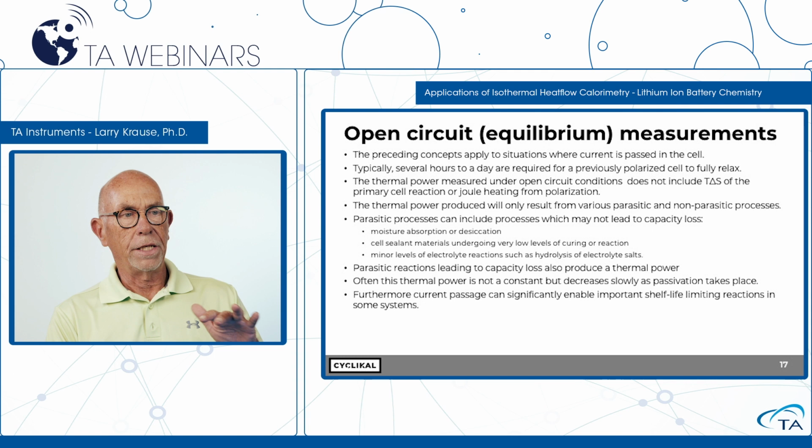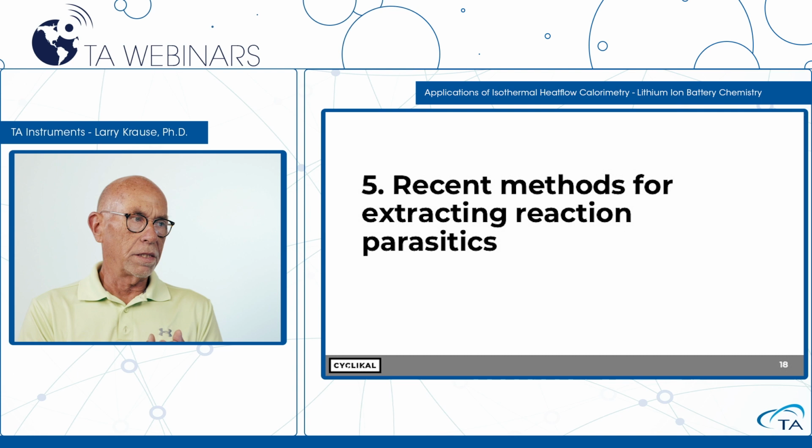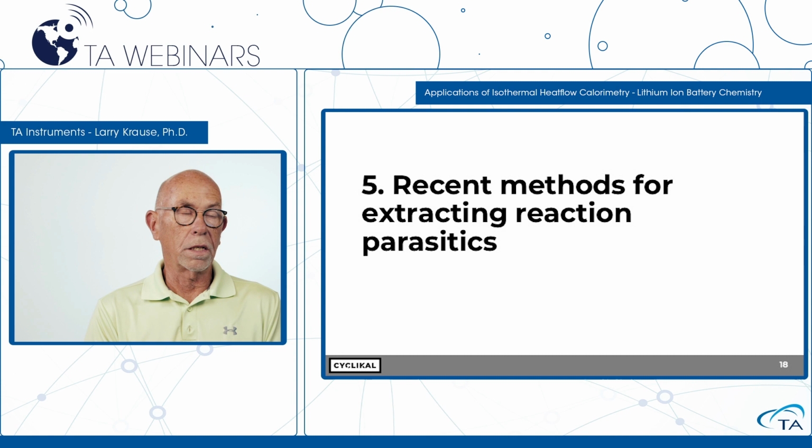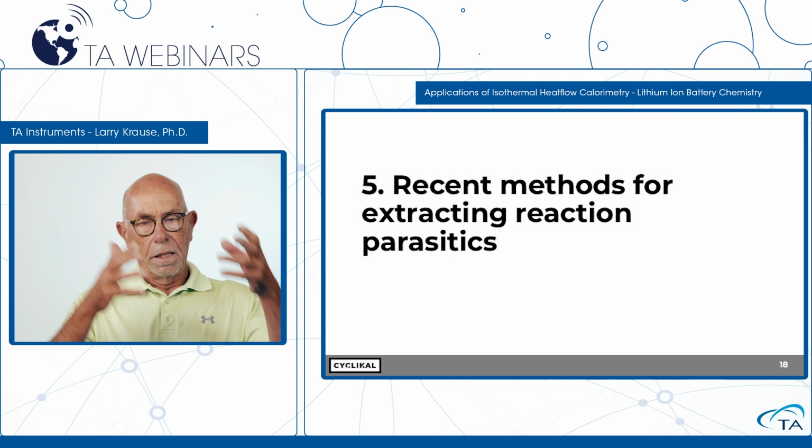All right, so let me move into recent methods for extracting reaction parasitics. So hopefully I've given you an indication of where all these parasitics come from, where all the heat you measure in a calorimeter comes from, and some insight into the complexity of some of these parasitic reactions. And so now what we're going to try to do is talk about how do you separate the entropic heat, the polarization heat, and be left with just the parasitic heats.